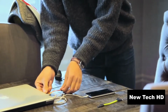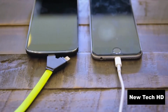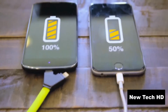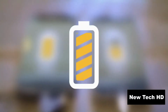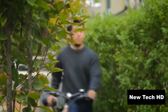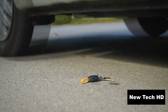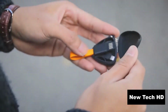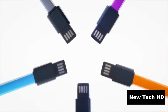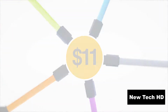We knew you don't always have a lot of time to charge your devices. That's why we engineered Lightwire to charge your mobile devices at the speed of light. It's up to twice as fast as regular cables, allowing you to top off your battery quickly during those times you're away from the wall. And it's tough enough to withstand whatever comes along during your day. We made Lightwire unforgettable. It comes in 5 color selections, so you'll always have a charging cable that fits your style, and we've kept the prices small, just $11.